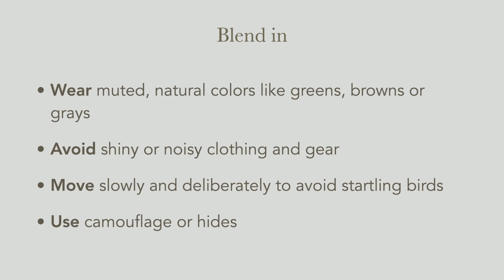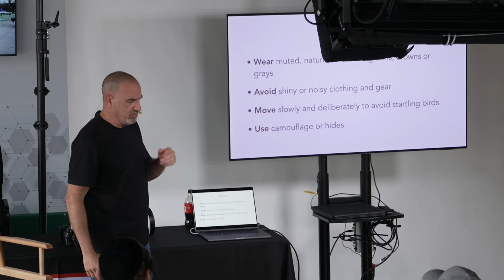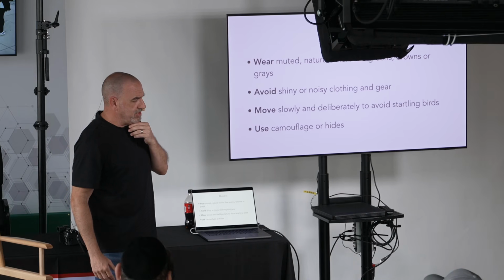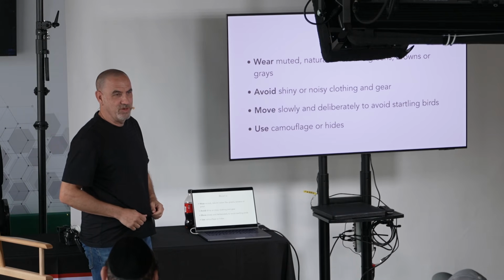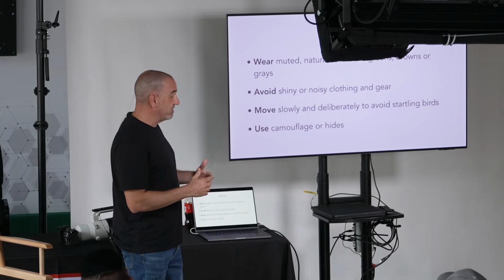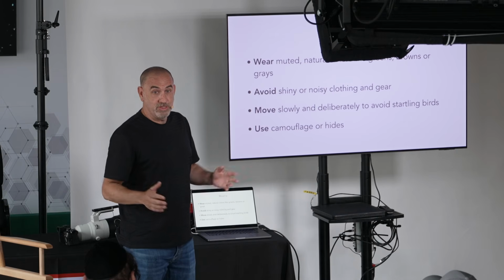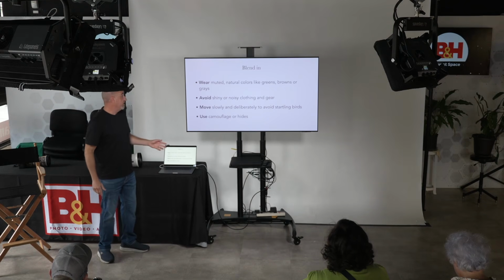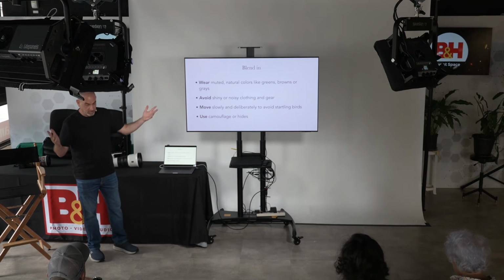Just with regards to blending in, wearing muted colors, natural colors, camouflage, and avoiding noisy or shiny clothing makes a big difference. We were sitting in a blind this year in Arizona, and someone had on a jacket, I don't know what kind, but it made a lot of noise. It kept scaring the birds, right? If you're going to sit in a blind and you're around birds that are very skittish, they don't want to hear that noise. So something that's quiet is very important. Moving slowly and deliberately is sort of very obvious, but I'm going to state it again.